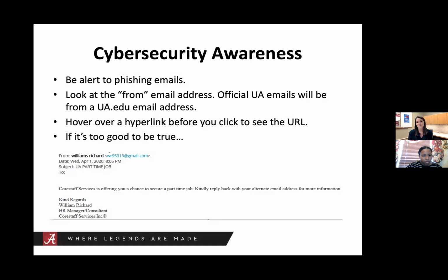Malicious actors will send messages to students saying, we want to offer you a part-time job. We want to pay you $1,000 and you only have to work 2 hours remotely a week, right? So we tell students, if it's too good to be true, it's probably a scam. So be on the watch out for those.